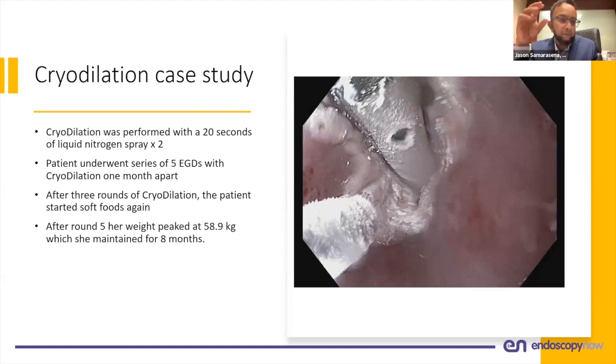After the 3rd round of cryodilation, the patient really noticed an improvement in her dysphagia. After round 5, her weight had peaked, and she was clearly doing better. So after the 5th cryodilation, I stopped, and she was able to maintain her weight. I still see her now. Prior to this, I was seeing her every couple of weeks.